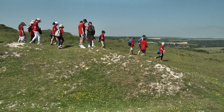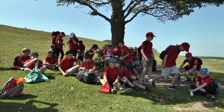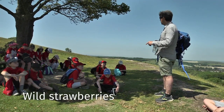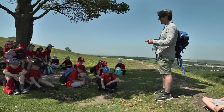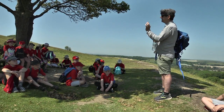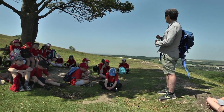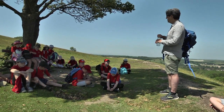Right, our final stop down here. While we've been walking around, I've been looking on the ground, because June is the time of year when you can find wild strawberries on Cissbury. So you know the strawberries you buy in the supermarket are about that big, aren't they? But wild strawberries are tiny, really, really small. But they're so sweet. Even though they're small, they're much sweeter than the big strawberries. And you can find them on Cissbury during June, but you've really got to get down and look.